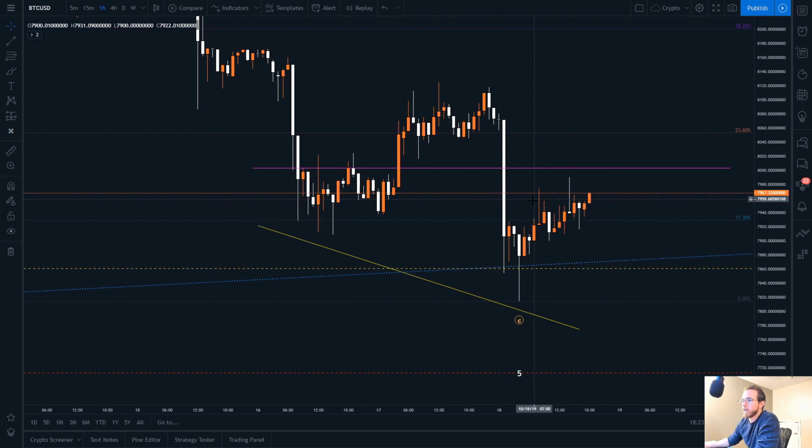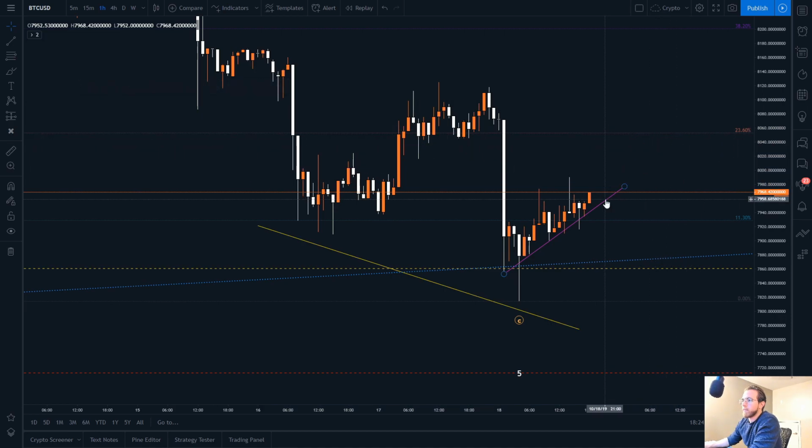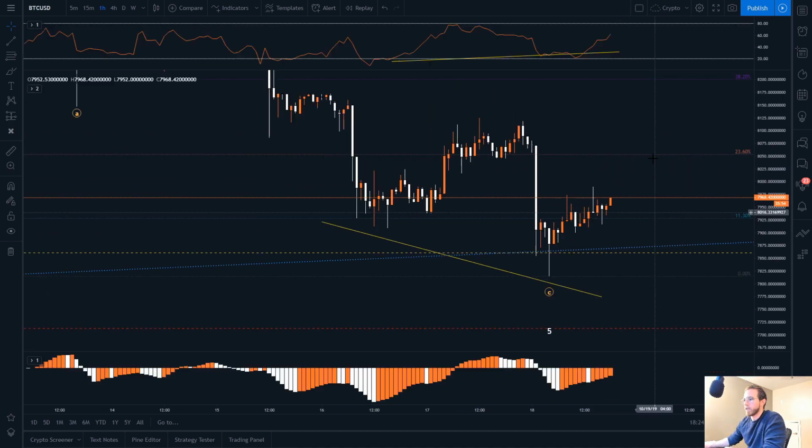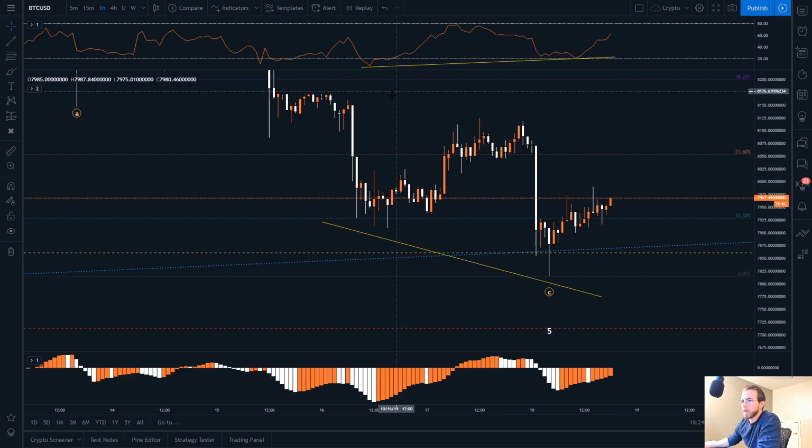So I'm assuming that what's going to end up happening is we're going to follow this little trend line up like this, and then we'll probably end up coming to this apex or something, and then just coming out of here. That is what I'm assuming, but only time will tell. Bitcoin does what it wants. Also, this bullish divergence is a little more obvious here on the 1 hour chart. You can kind of make that out a little better.